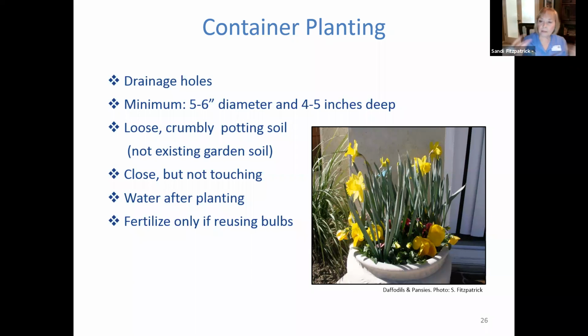And I always like a big pot of bulbs in my backyard. It makes me happy and smile to see the bright color of the bulbs. Make sure if you decide to containerize your bulbs that you have drainage holes in your container, that you use at least a container that's 5 to 6 inches wide and 4 to 5 inches deep. That's for just a few bulbs.